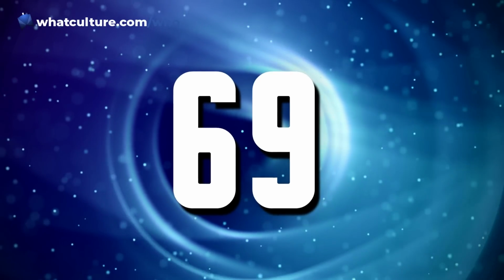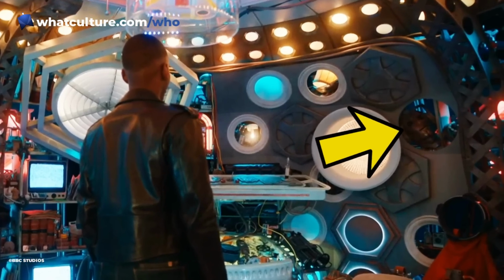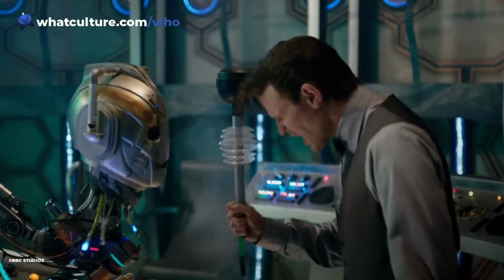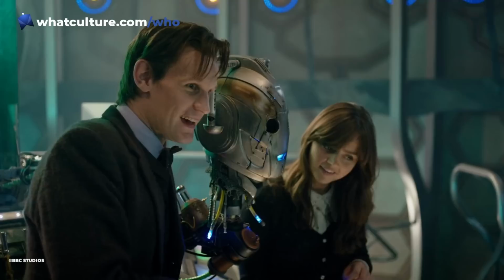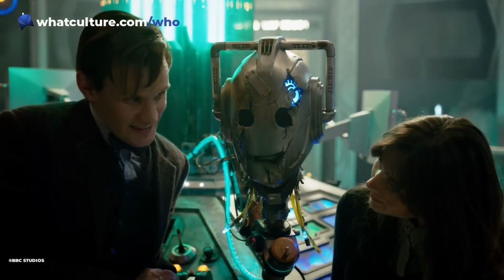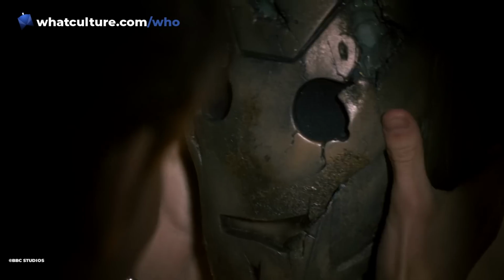Number 69, and then right next to one of those girders, inside one of the roundels, is the head of a Cyberman. But it's not just any Cyberman, this surely has to be Handles, the 11th Doctor's companion from The Time of the Doctor. So the Doctor was on Trenzalore for centuries, which means that Handles is actually one of the longest serving companions in the show. To be honest, he never gets the credit that he deserves. So big up Handles, what a guy. Still sitting there in the TARDIS even now. Thank you, Handles. And well done.